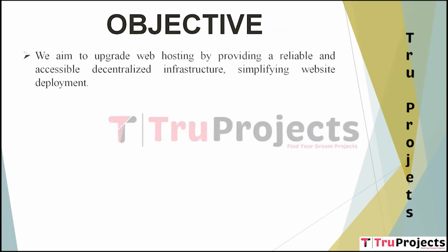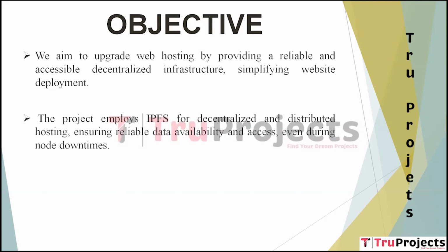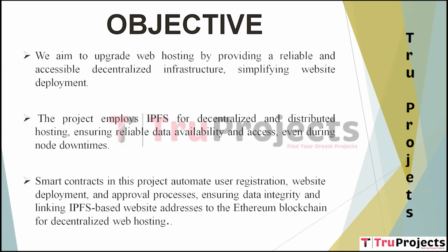Objective. The main goal is to enhance web hosting by transitioning to a decentralized infrastructure, simplifying the process of website deployment while ensuring reliability and accessibility. The project leverages IPFS to achieve decentralized and distributed hosting. Data is broken down into chunks and distributed across a network of nodes, ensuring reliable data availability and access, even in the event of node downtimes. Smart contracts powered by Ethereum blockchain automate crucial processes such as user registration, website deployment, and approval. They also ensure data integrity by linking IPFS-based website addresses to the Ethereum blockchain, providing a robust and secure foundation for decentralized web hosting.